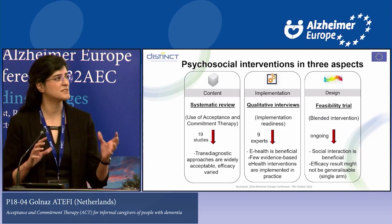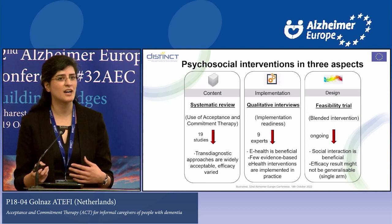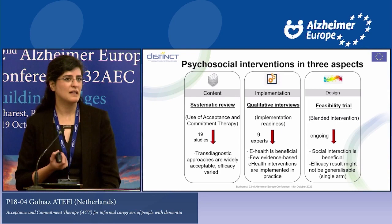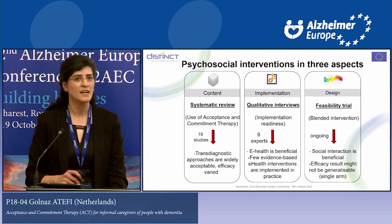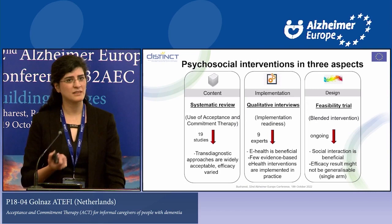So we conducted a systematic review to see how acceptance and commitment therapy, as a transdiagnostic and theory-guided approach, works for informal caregivers of people with dementia. It appeared to be acceptable and feasible, however, efficacy varied from study to study. Implementation-wise, my colleague, Dr. Hannah Christie, and I had qualitative interviews with experts of the field to see how better e-health interventions in dementia can find their ways in implementation.